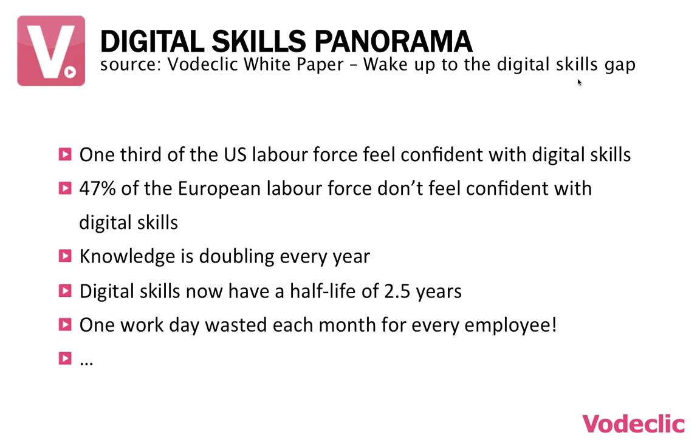Only 1/3 of the US labor force feels confident with digital skills. And the important thing about those first two data points, the second one, is that 47% of the European labor force doesn't feel confident. So let's put it another way: 1/3 in the US feel confident, and 53% in Europe feel confident. And the word that is important is feel. They feel. And who are they? It's the US workforce, the European workforce, but we have some data in Asia. In India, it says exactly the same thing.